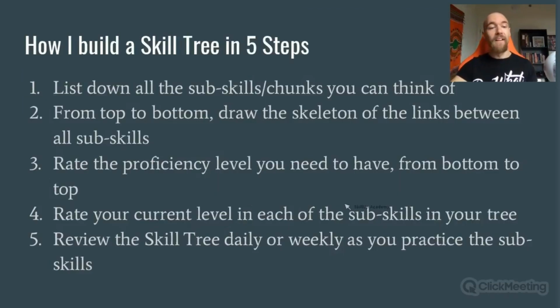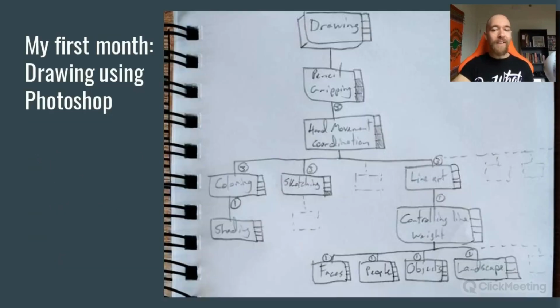They really don't. And step number 5, review the skill tree daily or weekly as you practice the subskills. So this is a living document. This is something that you keep updating. You see these squares or this expertise level, you've got to keep changing that depending on where you are right now. So if I were to revisit this one right now, my sketching would probably be a 2. Line art might actually be a 3. It was surprisingly easier than I thought, and coloring might be 3 as well.